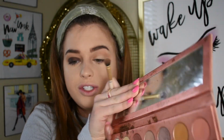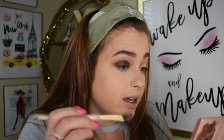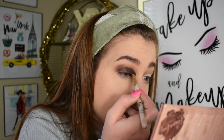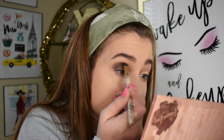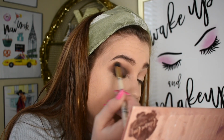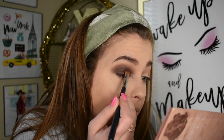I think I'm going to go into that shade right here, Nakey, the dark brown shade. And I'm going to go into that same brush I used a hot minute ago, that fluffy one. And we're just going to kind of blend it from where this Buff shade ends into where that Jaclyn Hill shade is. There is a bit of fallout on my face, but I can wipe that off. So I'm going to go back into that Buff shade and make sure we didn't cover too much of that glitter with that Nakey. So they're very chocolatey and brown.